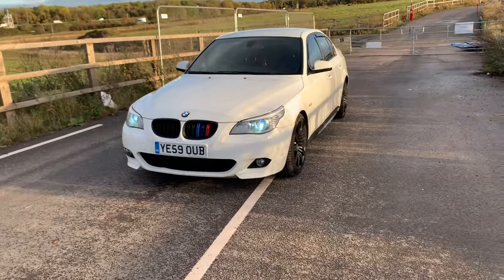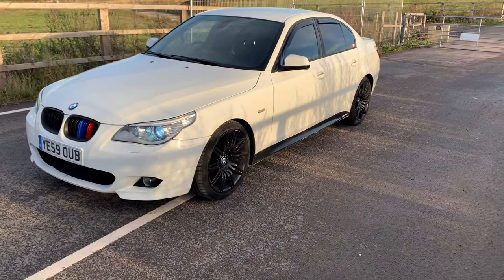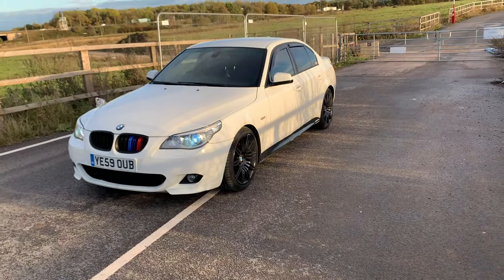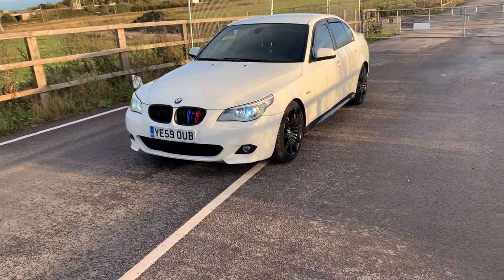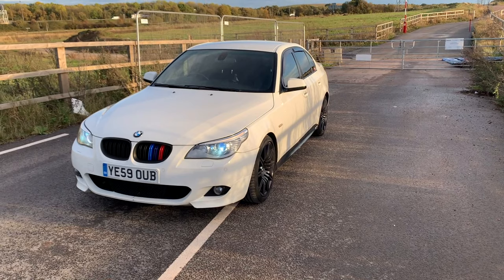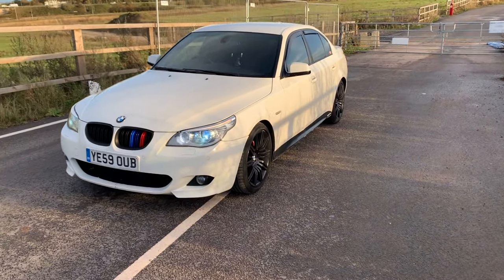Now this car right here, the 530D, standard has 215 brake horsepower and also 500 newton meters of torque. This one has been stage one remapped, so it now has 260 brake horsepower, 260 to 280, and also 560 newton meters of torque.